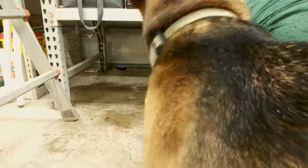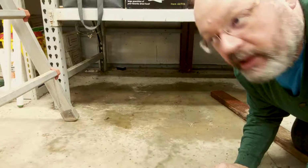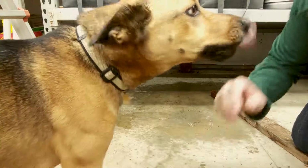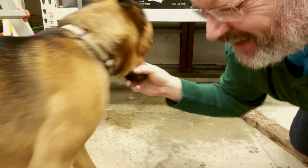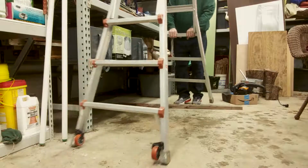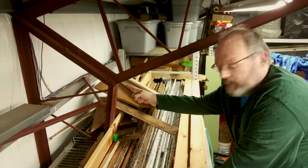We're getting a lot of rain, and there is a problem in the workshop. I have a leak. This is where the water ends up. Let's see if we can figure out where it comes in. This box is wet. I just saw a drip. Water is dripping right here.